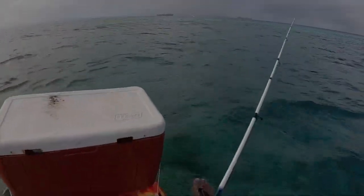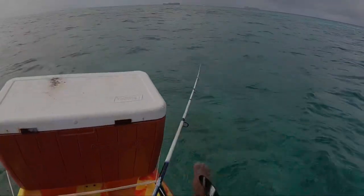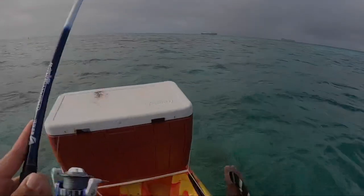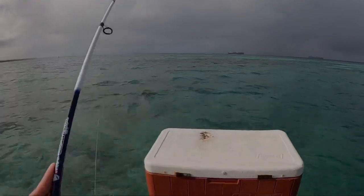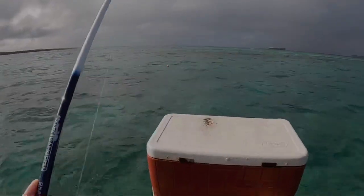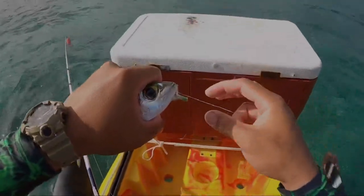Cast it to the front. Ready? Set. Right there. See, I told you guys. Oh shit. Double, double. That's double. Oh, it might be single. One came out. Woo! Damn, that was double. You can see them, like I said earlier, guys.